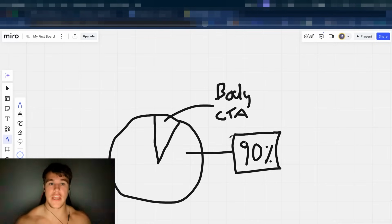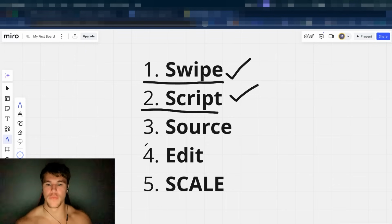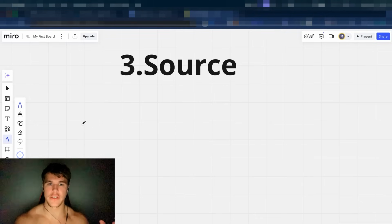And so I would just take those 3 hooks that Get Hooked gave me and make 3 separate ads for that, so that when you test, you can test 3 different angles. So now we're going to move on to step number 3, which is actually sourcing the content for this particular ad. You have the script, now you just need to get the content in place before you edit it.